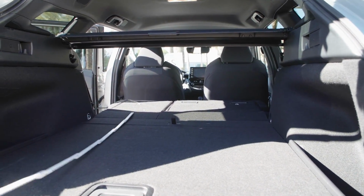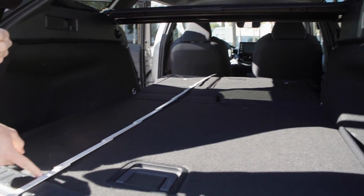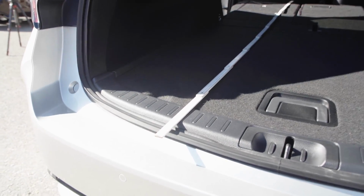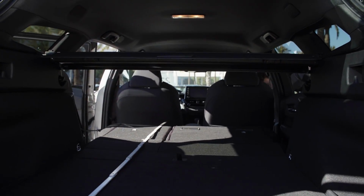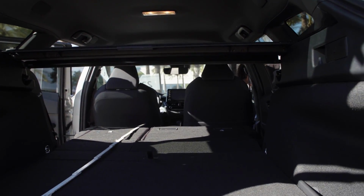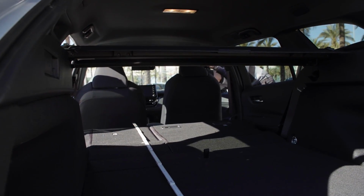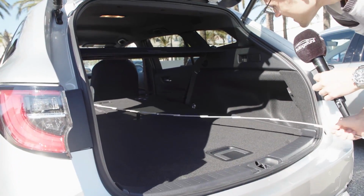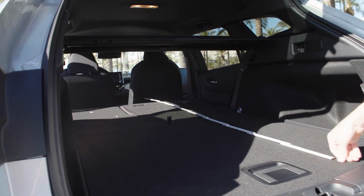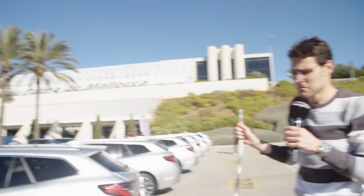Let's see. To the driver's seat, I now have 1 meter 85. So basically my length to the driver's seat. Let's see what we can do with the front co-driver seat. It's not possible to flip it all the way to the front. No, that's basically it. And if you compare that, we get to 2 meters, like 2 meters and 5 or something. So definitely this is the one you should go for when you have the biggest luggage to transport.